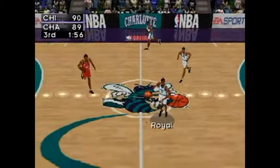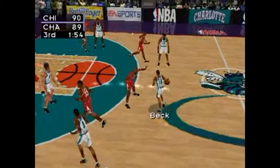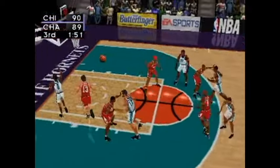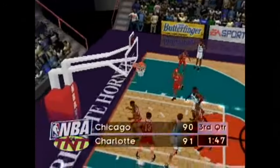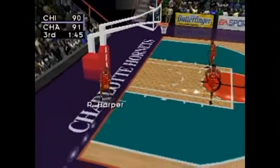Inbound pass to number 5. From half court to number 15. To number 5. To Mason. To Phil. He goes up with a turnaround jumper. Great shot.